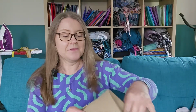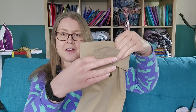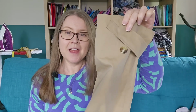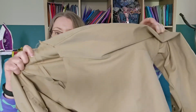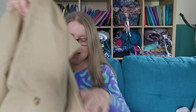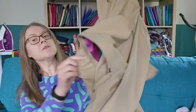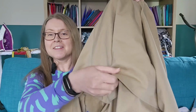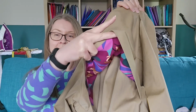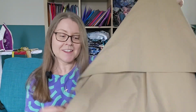So sleeves are fully attached, so we've got buttons. I haven't poked through the buttonhole, but I've got the sleeve tab there all attached as well. So sleeves are in. All of the main body pieces are joined. I have my very first welt pockets, and I have the storm flap on the back. If you lift it up, you can see my lining fabric, which is very bright and fun. I've also got belt loops on it.